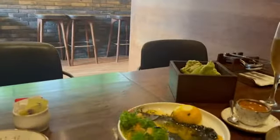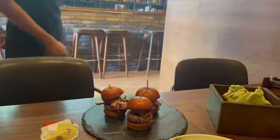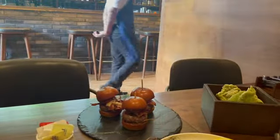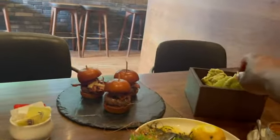Here at the Pig and Palm. Having some shrimp skewers. Oh, here come the sliders. All right. And I got a salmon dish coming. I'm just going to kind of pig out and then get on my purpose and my workout as soon as I make it back to California.